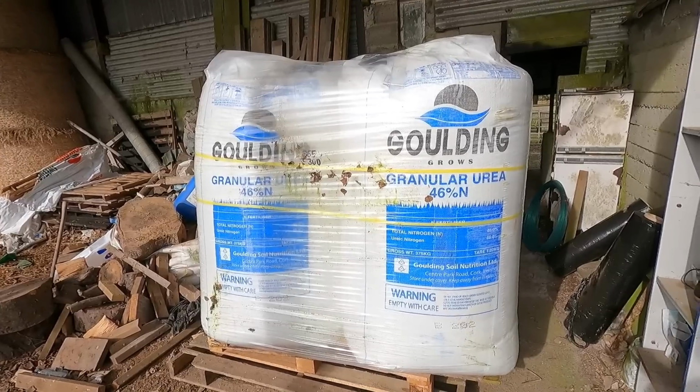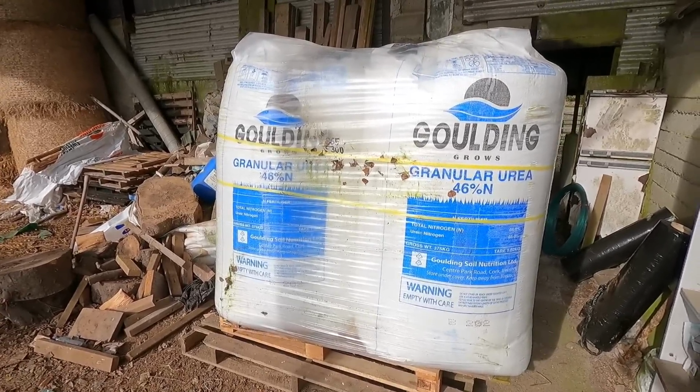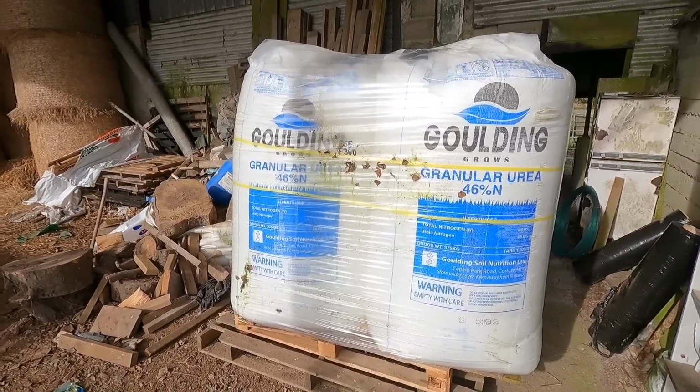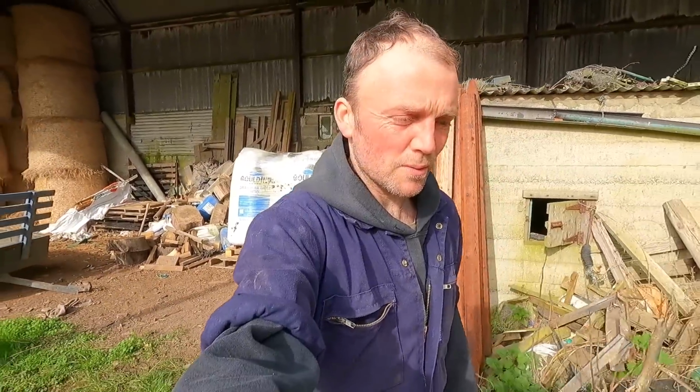On to the first main job of the day then, and this is the urea. First time using it in the big bag, so we'll see how it goes. It's apparently better value for nitrogen per kilo, or kilos of nitrogen per ton, or something like that. Anyway, we'll believe what we're told. When it comes to price, might be a different thing.